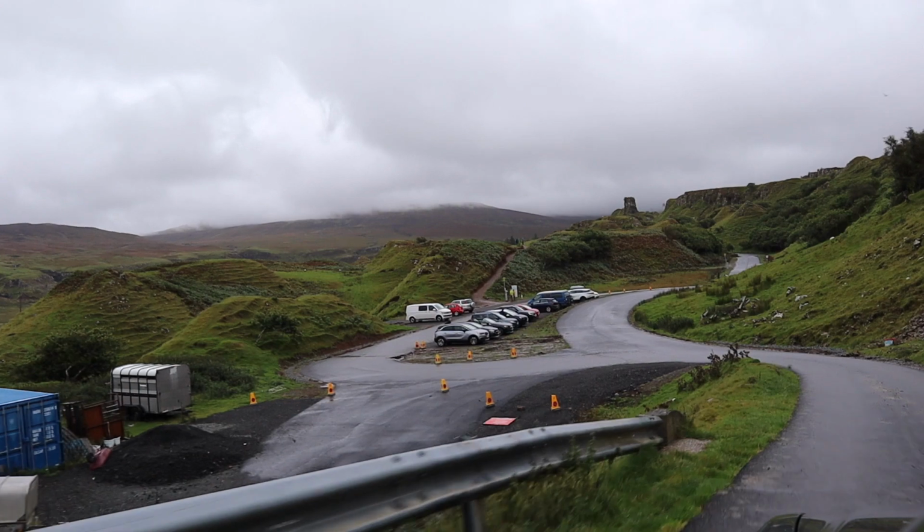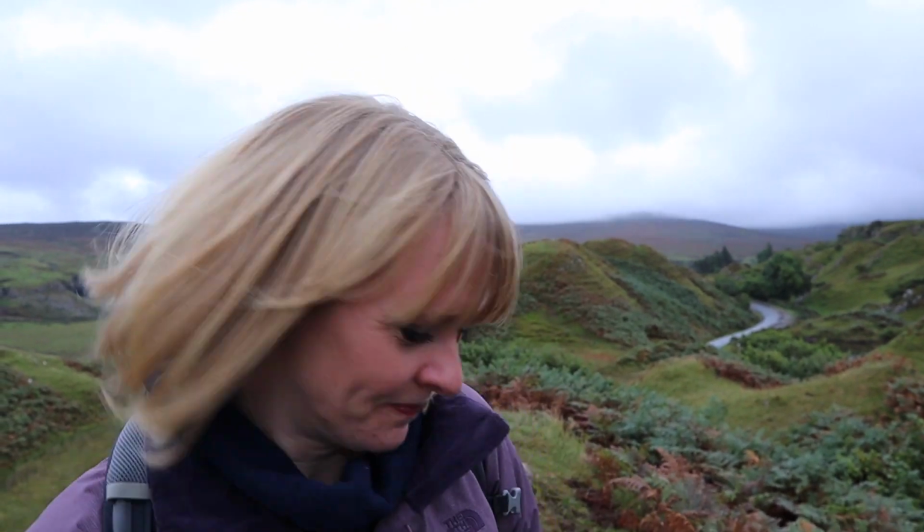We have parked up and we are walking to the Fairy Glen. It's about a 30 minute walk or a 5 minute drive from Uig. The car park is really busy, so if you can walk here from Uig, definitely do that. But we're just going to head off into the valley and see if we can find some fairies. Just kidding, I know fairies aren't real, so I'm going to go and look for some pixies and sprites.